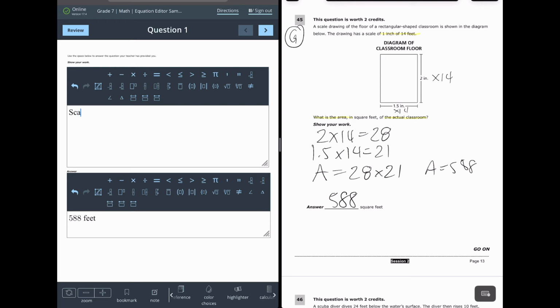So I'm going to write down the scale is equal to 1 inch. Scale is 1 inch is 14 feet. So 2 inches is 28 feet, and I'm just going to put it y. 2 times 14 equals 28. And 1.5 inches is 21 feet. And I could just put 1.5 times 14 is equal to 21.